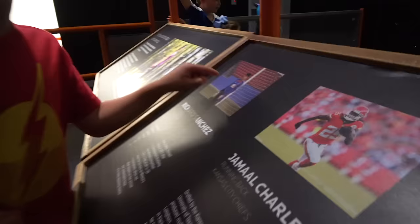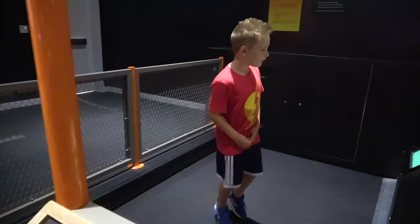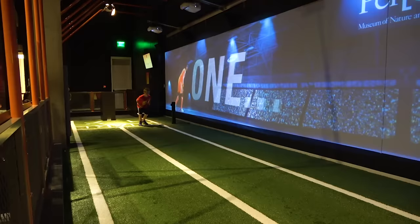This is the goalkeeper, Richard Sanchez. He's actually the person. So you're gonna go up against a soccer player? Yes. Are you warming up? He's warming up. Here he goes. 5, 4, 3, 2, 1, go.